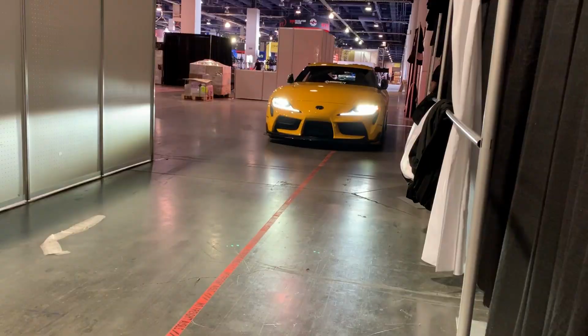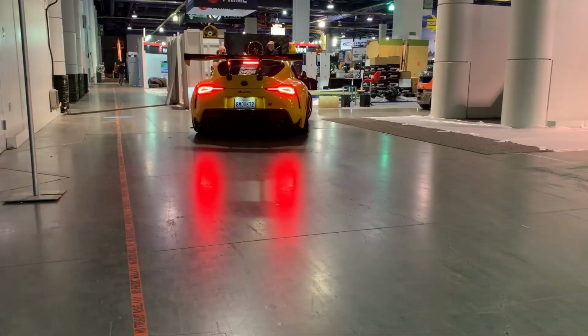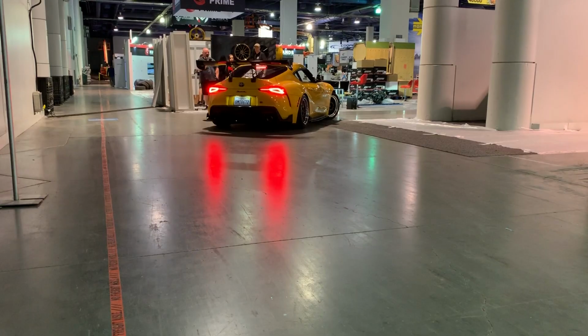So let's see, Sunday, we're probably midday today. So far we've gotten the stanchions moved out of the way. We got the sign up, which you can probably see in the background there. And we have also gotten most of the wheels up, which is cool because that's kind of the bulk of what we have to do. We even got one of the show cars in. You can see it's a Supra.